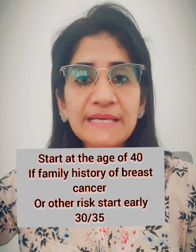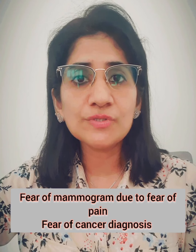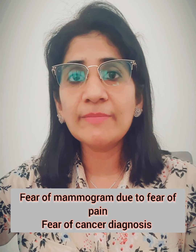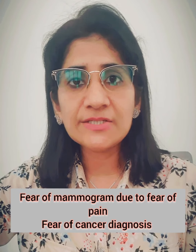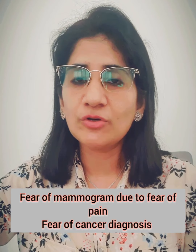So mammogram is basically a film or an x-ray or a picture which is taken with a special safe x-ray machine so that the dose of radiation is minimal. There is fear and worry about mammogram being very painful, and that is why women hesitate to do the mammogram. Mammogram can be uncomfortable, but it is not painful.